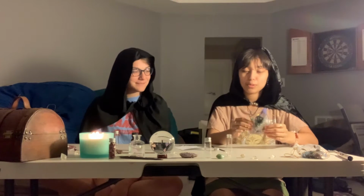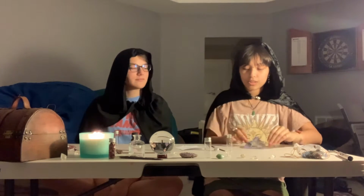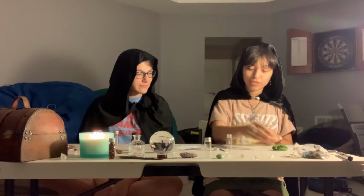This is going to have all sorts of things that are going to attract traffic to said shop. I have my moyo bag. I have some herbs in here. I have green thread. I do have some crystals inside. And I want to show you guys.